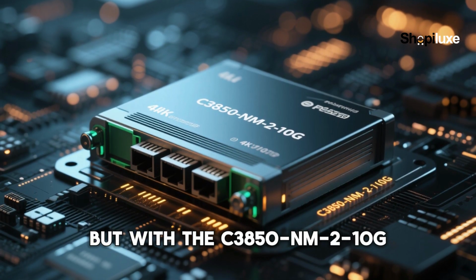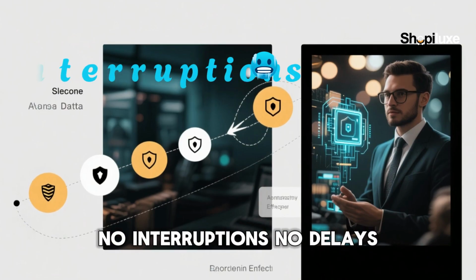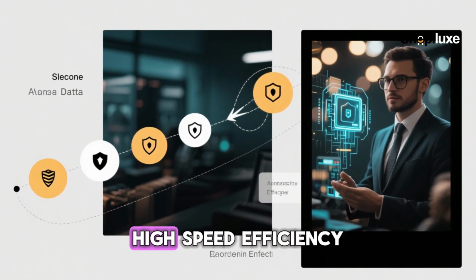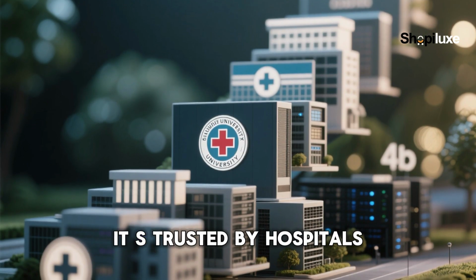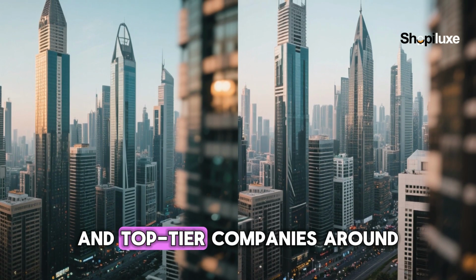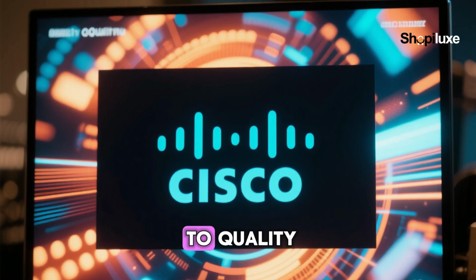But with the C3850-NM-2-10G, your team runs on real-time performance. No interruptions, no delays, just smooth, secure, high-speed efficiency. This module isn't just used by small offices, it's trusted by hospitals, universities, data centers, and top-tier companies around the world. Why? Because Cisco doesn't play when it comes to quality.